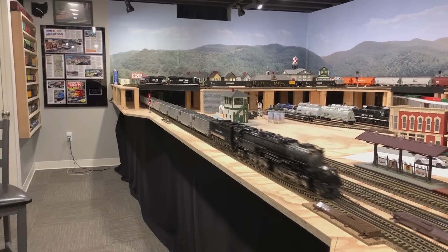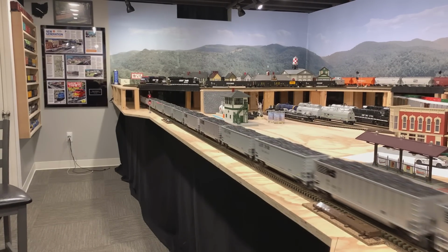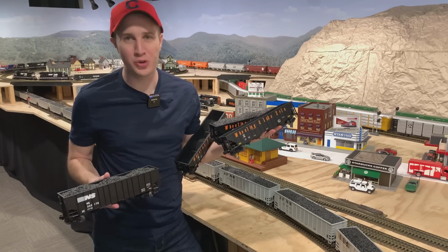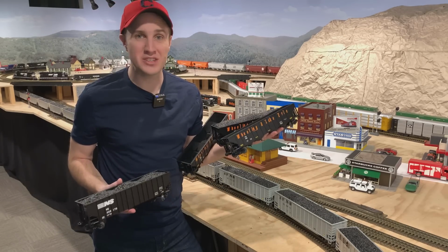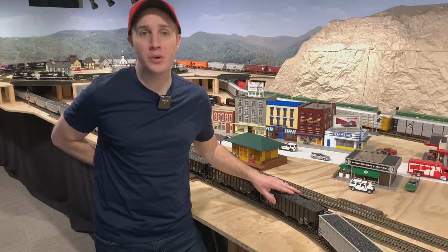There you are, a 52-car train pulled by one MTH Premier Line steam locomotive. But guess what? I have more than 52 coal cars, and we still have room on this loop of track. There we go. Now we have 56 coal cars ready to be pulled.